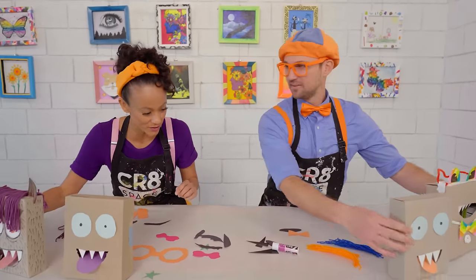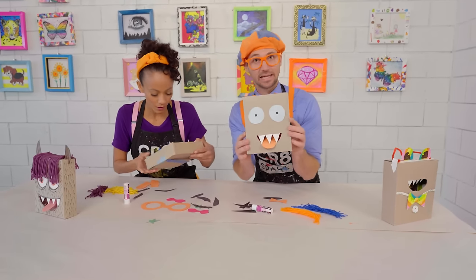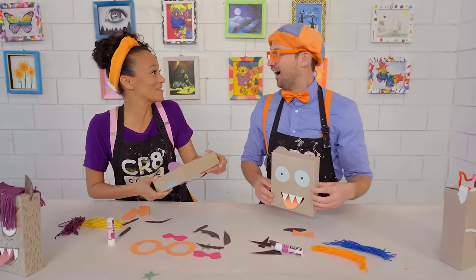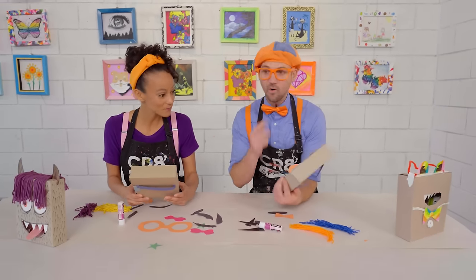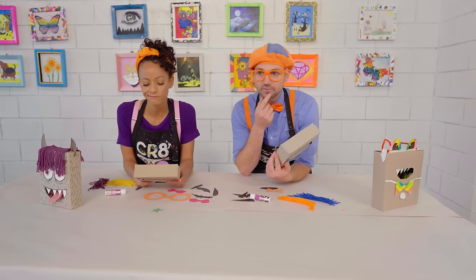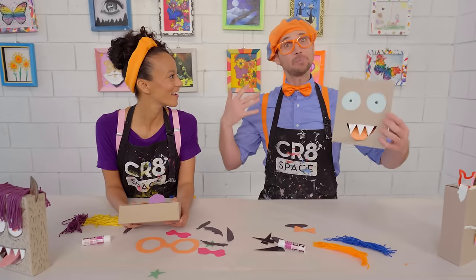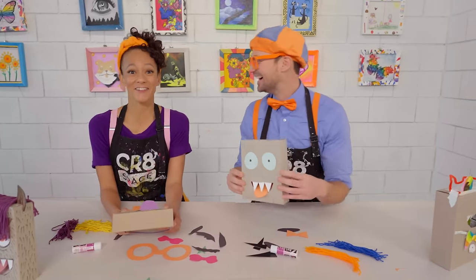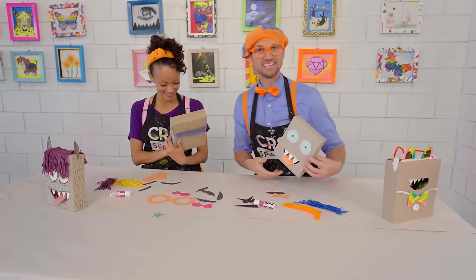And Blippi, it looks like there's other bow ties and things here. Oh, and some blank monsters. We can make our own monsters. Yeah. Ooh, what kind of monster should we make? I know what I'm gonna make. What? I'm gonna make a Blippi monster box. Oh, that's a great idea. I'll make a Mika box. Oh, that's a great idea too.